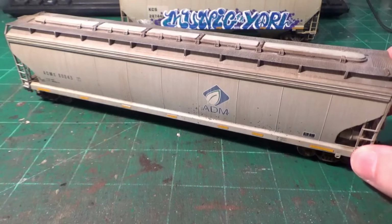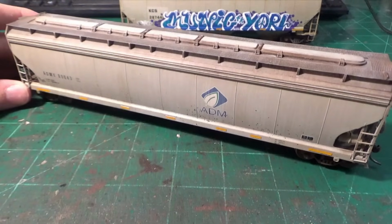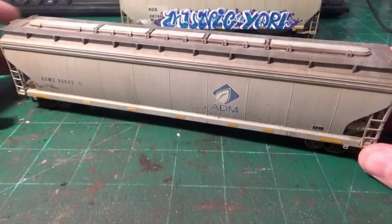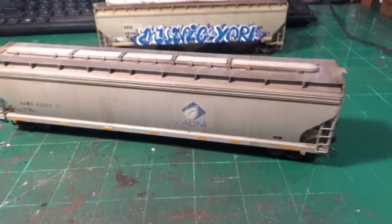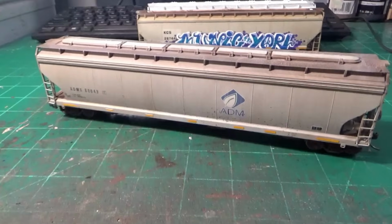I believe this is a soybean hopper. I'm making a small soybean cut of these cars, and this one I found on eBay super cheap. I think it was like 15 bucks. No damage. I just got it pretty much in good shape. Sorry about that, guys. Get a better view here.